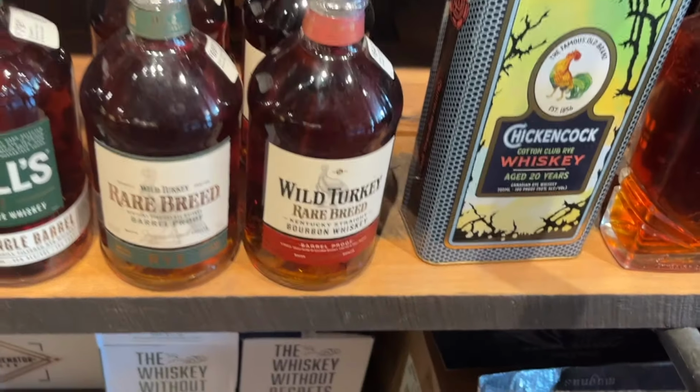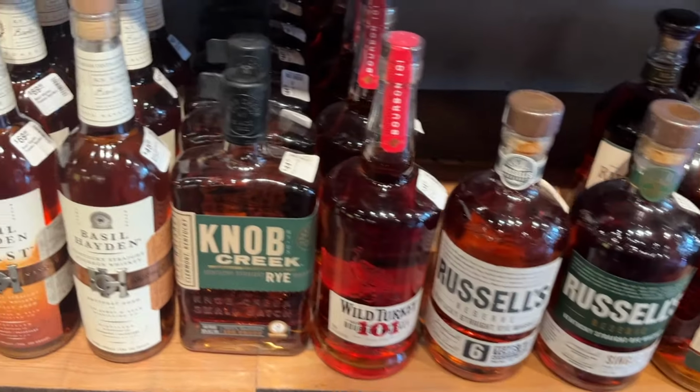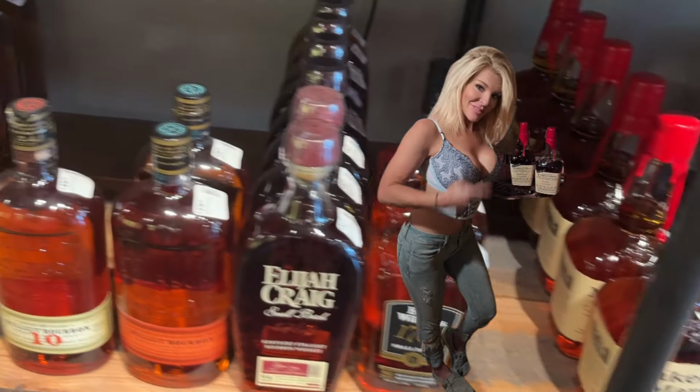Here's on into the Wild Turkey world. You know we all love the Rare Breed, both of them, the bourbon and the rye. Russell's stuff I like. Amy's not still big on the Russells. Wild Turkey 101's a classic. Can't beat it. Knob Creek Rye is good. Basil Hayden's good for $80. Maker's Mark. Not a fan, but if you can get your hands on one of our barrel picks, you'll like it.